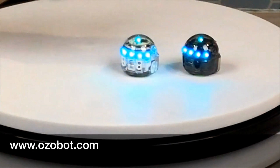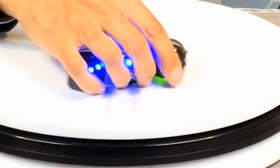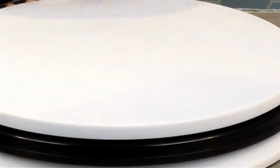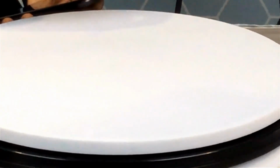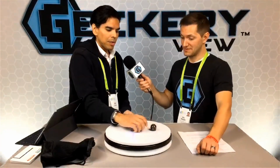Yeah, and it's another thing that's really special about Evo is that the brains of this thing are really in the robot, where a lot of the robots that you see out there, the brains are still really in the smartphone. So if it's not connected to the smartphone, it can't do much. But Evo will remember your code, and it can play back that code even when it's not connected to anything.